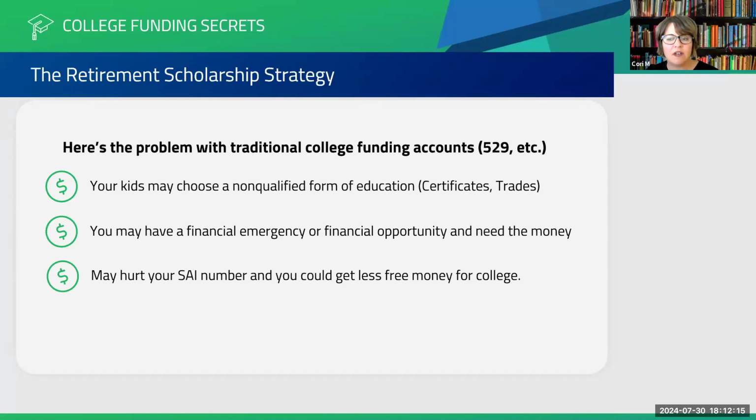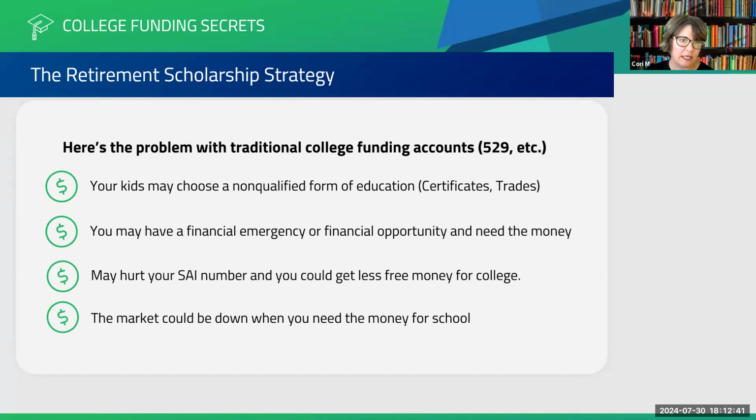If you have a 529 plan, for example, then those schools are going to look at that and say, hey, we don't need to give as much free money because you already have a lot of money in these 529s or another college funding account that you can just use to pay for school. So we want to look like we need some free money from the schools, and that's another reason why we don't like traditional college funding accounts.